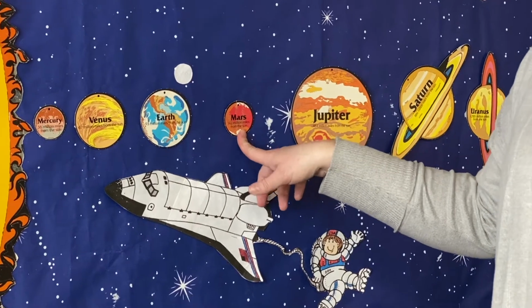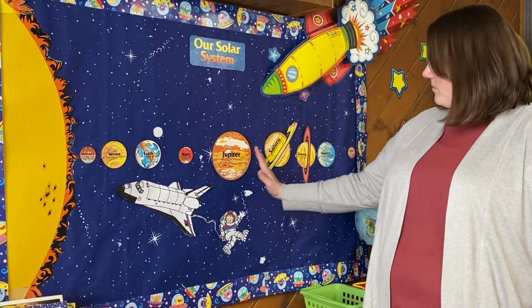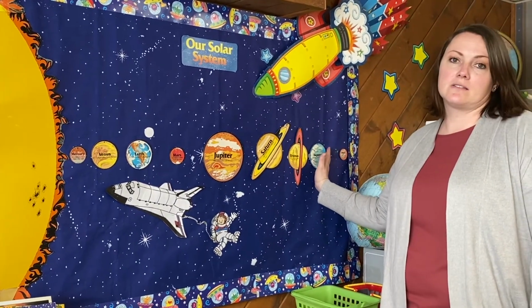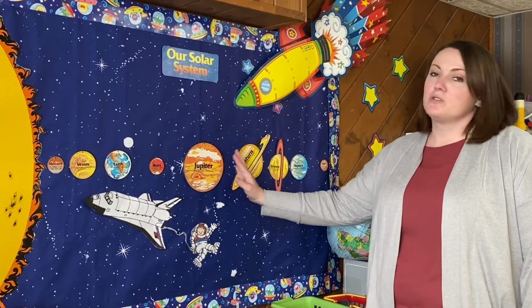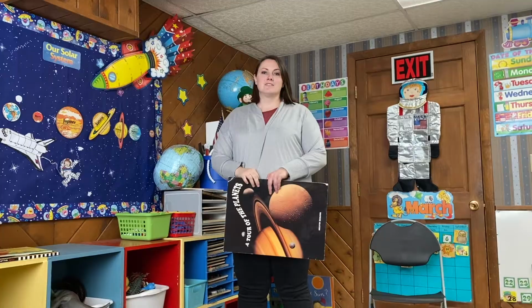These are called our land planets. And they have land. The ones out from these are called gas giants, which means they're mostly made up of gas. These are mostly made up of rock and dirt and land.